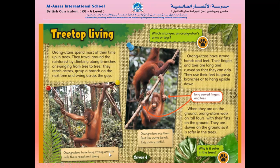Orangutans have long, strong arms to help them reach and swing. As you can see, they have long, strong arms. Orangutans have strong hands and feet. Their fingers and toes are long and curved so that they can grip. They use their feet to grasp branches or to hang upside down. Long curved fingers and toes. Can you see the long fingers and toes? How they are holding on to the tree, how they're gripping onto the branches.